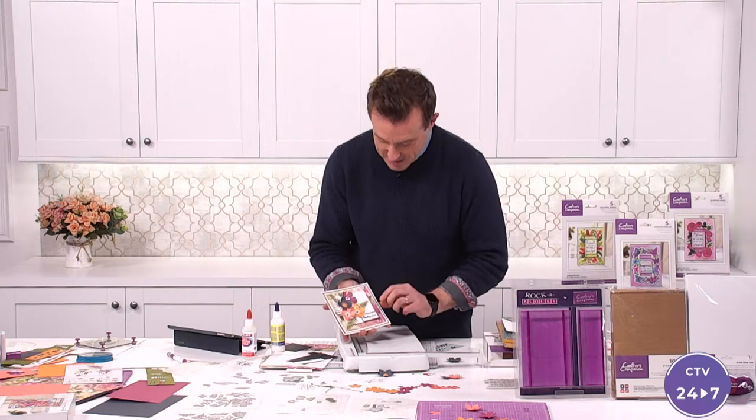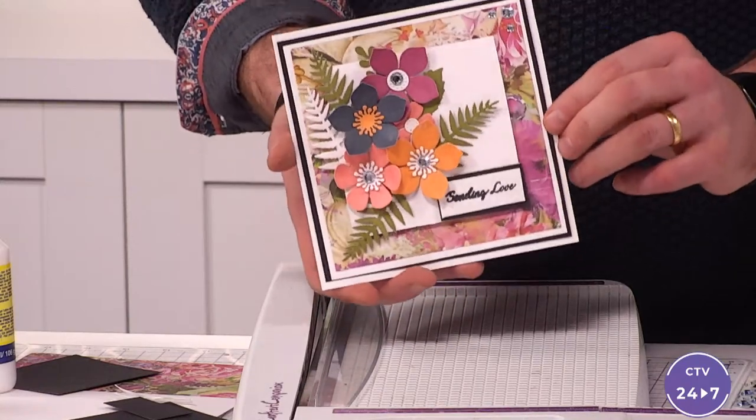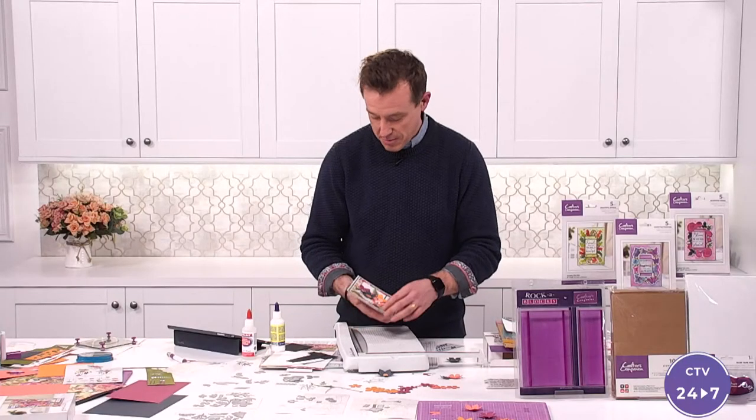Hey, I think I'm done now. Look, I just added a little bit of bling to it. I'm really happy with that. It's beautiful, Ben. It really is. There you go. Thank you, Debbie, for the tuition. That was so much fun.